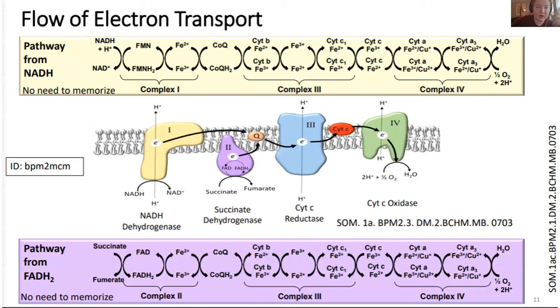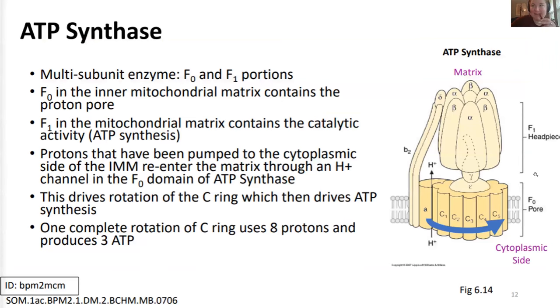And then this is just more detailed. I put this in for completion's sake because it shows FADH2 versus NADH. Like it says on the slide, you don't need to memorize this, but I wanted to put it here for completion's sake. What I would look at here is this FMN is in this process right here for complex one. This makes me want to throw up. What the hell is going on? I know. Yeah, please do not memorize this.